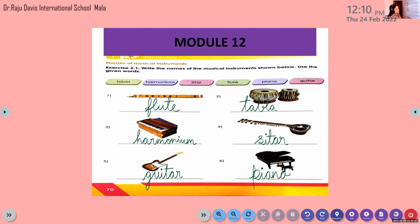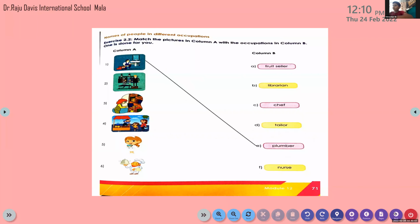Shine, unmute. Exercise 2.2 is about the names of various occupations. What we need to do is observe the given images and choose their correct names from column B. Tell me the name of the first occupation. Plumber. Yes. What is the work done by the plumber? Repairing taps and pipes and all, right? Pipes, okay. Try the second one. Tailor. Tailor, very good. What is the work done by the tailors?